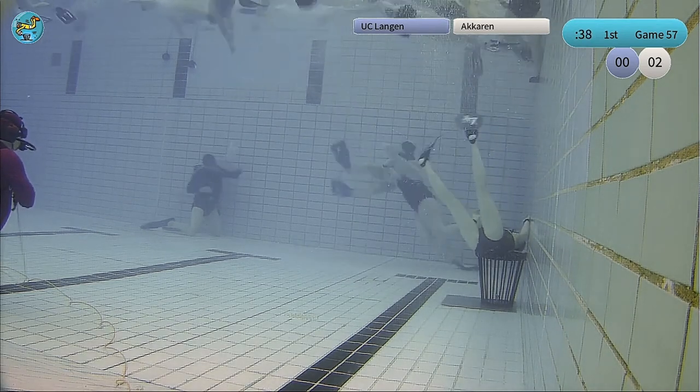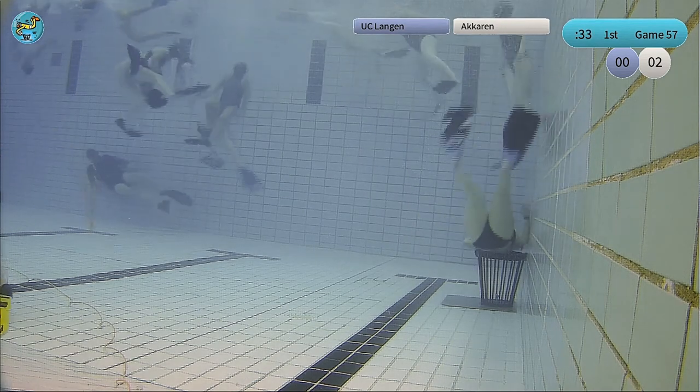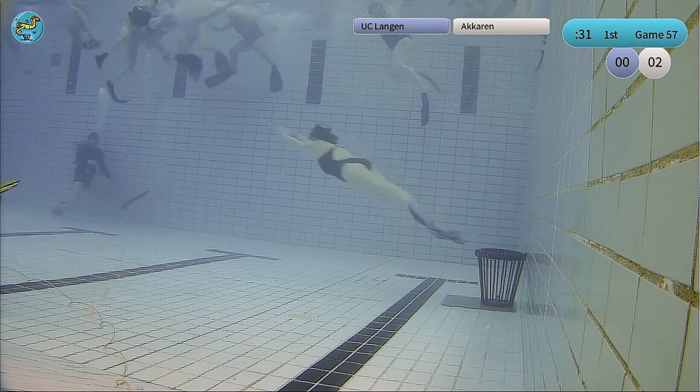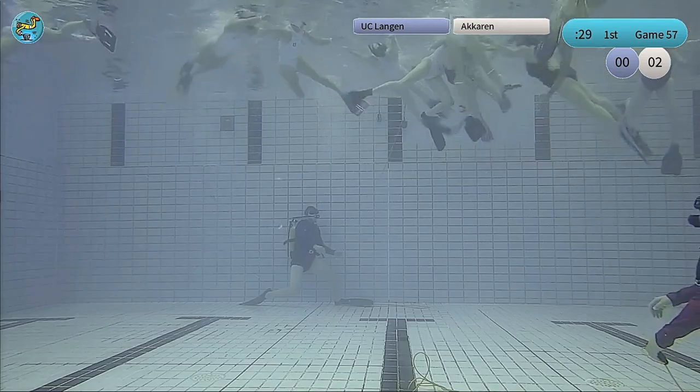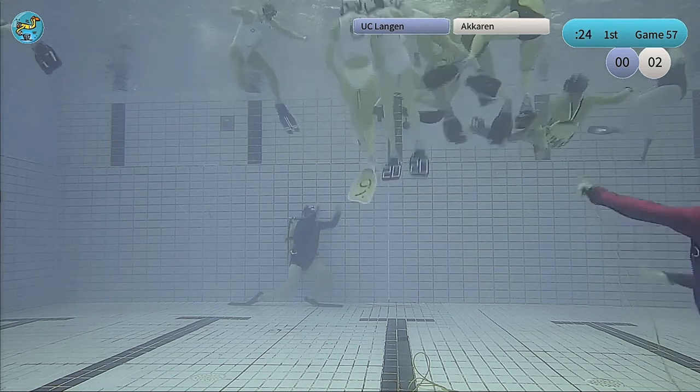40 seconds left. Then Langen recovered the ball and is trying to swim a counter-attack. They are a bit on the surface, which makes it difficult to really progress to the other side. And there are 27 seconds left.